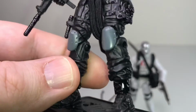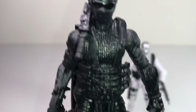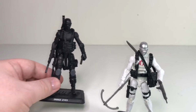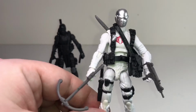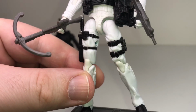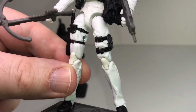But you can see here the legs on this guy. He's got kind of baggier pants. He's got combat boots. I would have rather them just take this figure and paint this one white and give him a silver head, and then I think he would have been absolutely phenomenal. I appreciate that they tried to change it up and make it not just a straight repaint, but the legs they gave him here just do not really work for me. So, yeah, I don't know.